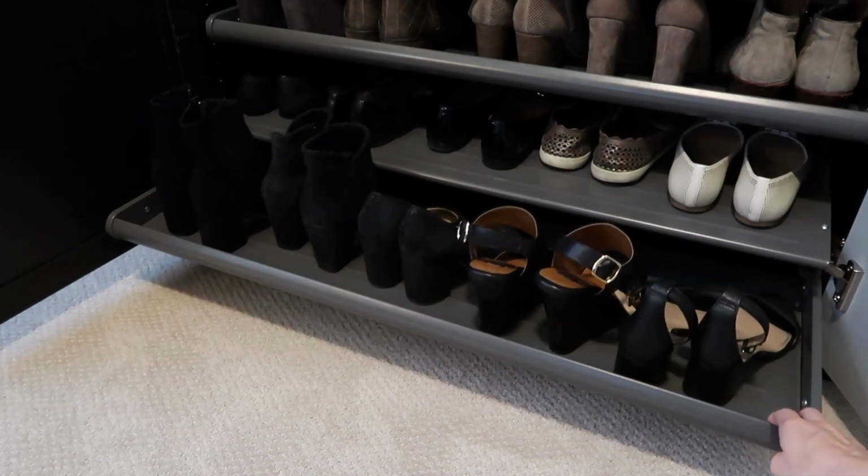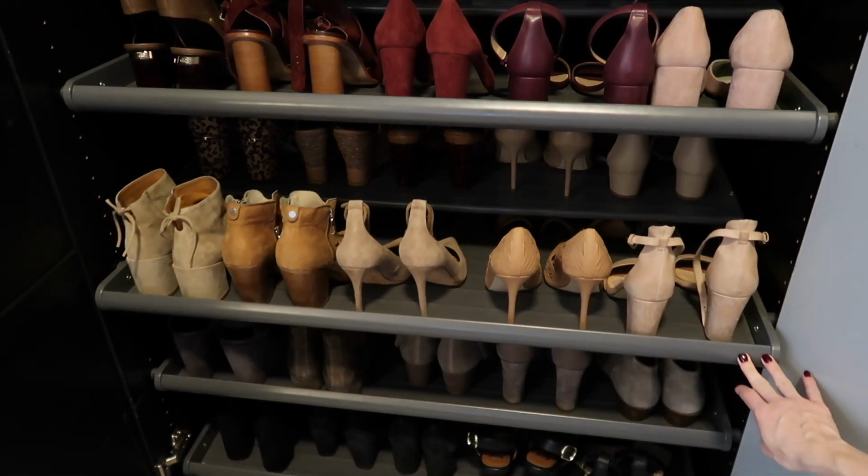I organize them by color, so starting at the bottom I have all of my black shoes, and again I have flats at the way back and then heels at the front, and then move up with different colors and try and sort that way, so when I go to get dressed I know exactly what color I'm looking for and then can kind of pick styles within that drawer.